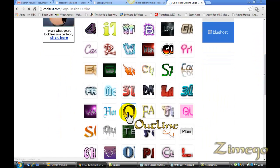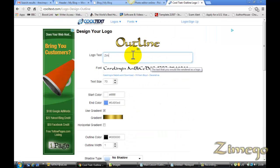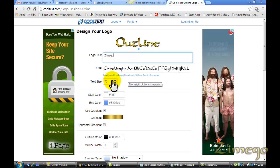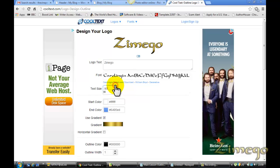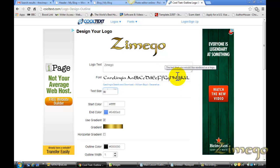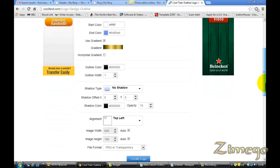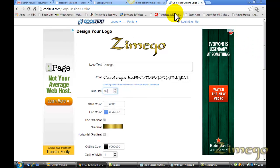It's called outline, and I just typed in Zimego, and I adjusted the text size. I think it's 90. Then I went here, picked the font I wanted, played around with it. You can do a lot of things to it. You can come at your own convenience. Go to cooltext.com, and just try to design your logo.